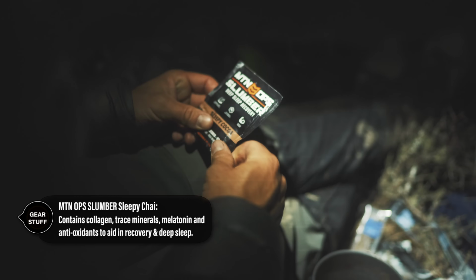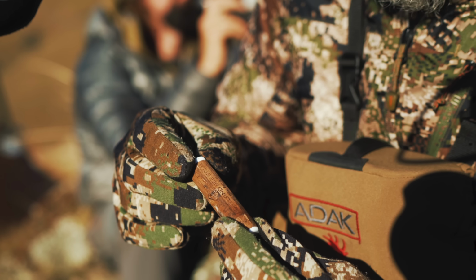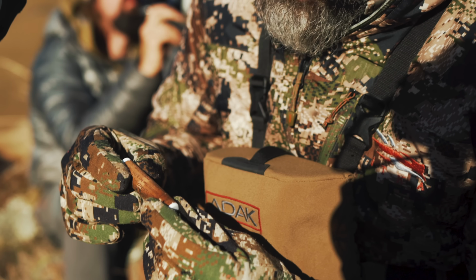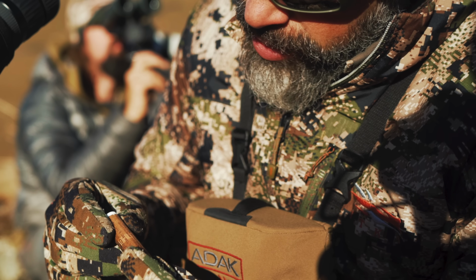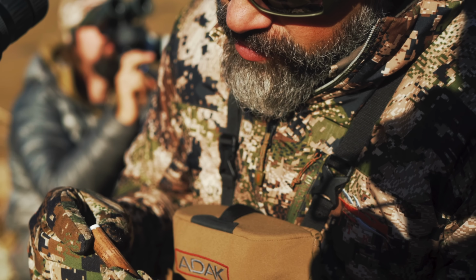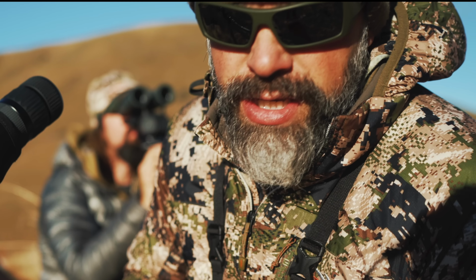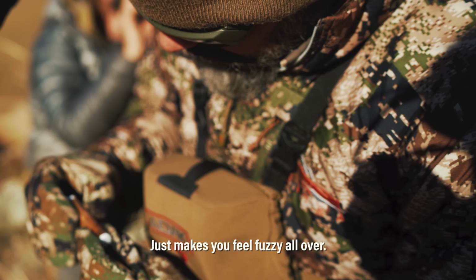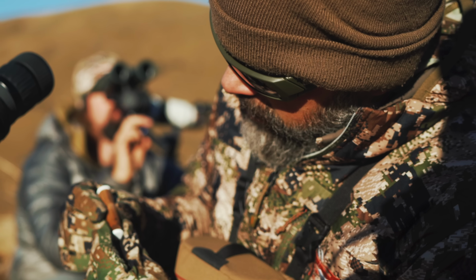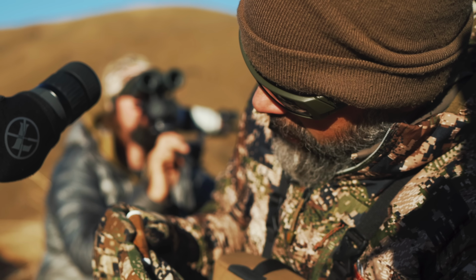Luke, check this out. Portland Bee Balm. Supporting the urban bees and their keepers. Ingredients: Pacific Northwest beeswax, organic cold-pressed extra virgin coconut oil, organic California extra virgin olive oil. Simple, honest, natural. Just makes you feel fuzzy all over. Yeah, it gets better. Made with love. Now I gotta get some. For the planet.